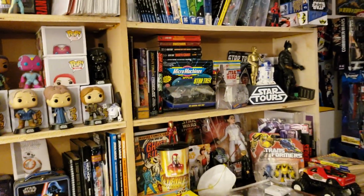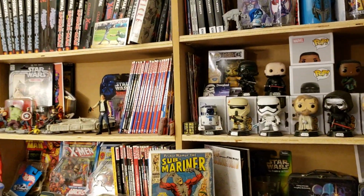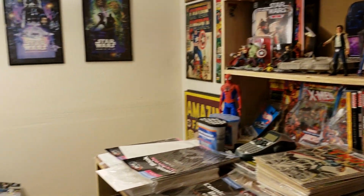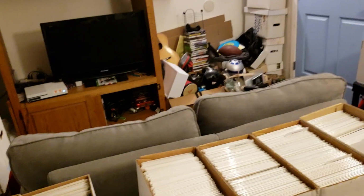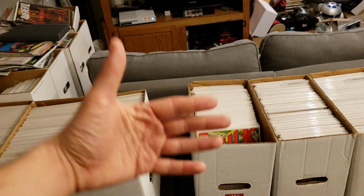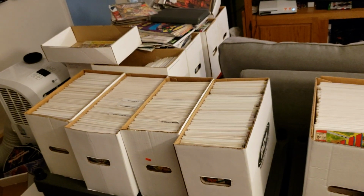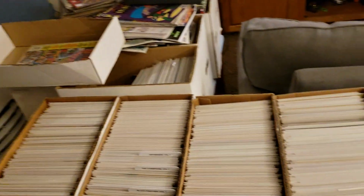But if it's not something that is completing a run or giving me some kind of value, something that I want to read, or an older Bronze Age book or something like that, I'm going to steer away from that. I would rather spend $1, $2, $3 on fewer Bronze Age books to complete my runs than spend that same amount of money and get two or three times the books on some 50-cent books that are like 90s Image crap or who knows what. Not to say I hate all 90s Image stuff. I'm just trying to make a point.